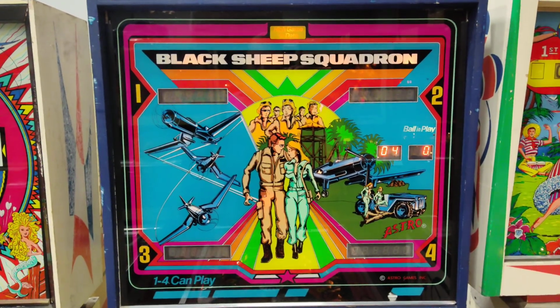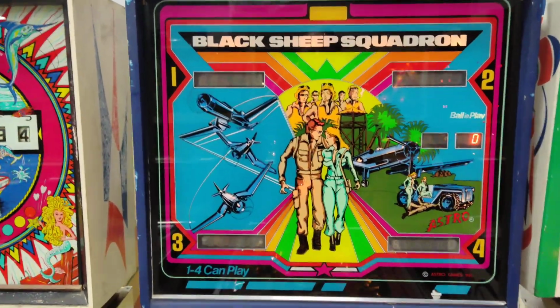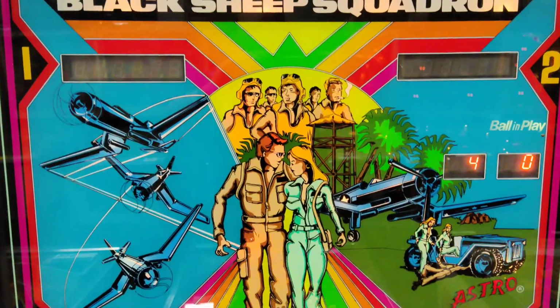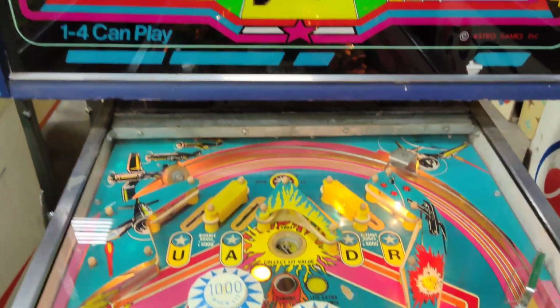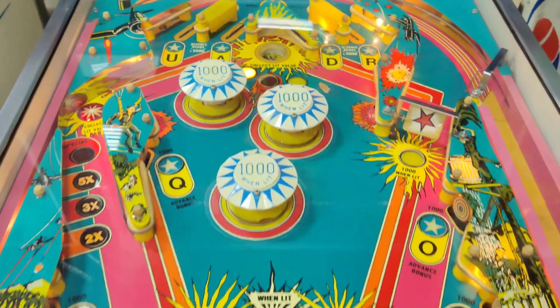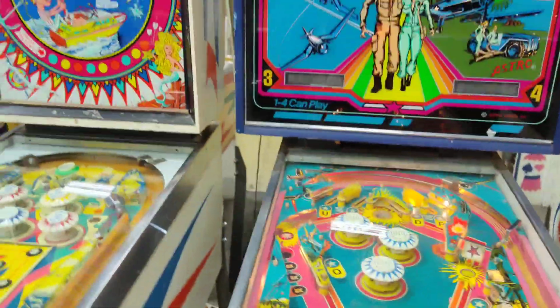You would be able to take this and then convert one of the Bally titles into this game, and you can see it. I think of the conversion games, this definitely is the nicest looking one, or one of the nicest looking ones. The theme is something I'm a little bit partial to. You can see the condition of the playfield here, how everything looks on that. This one is in nice shape. And that's Black Sheep Squadron.